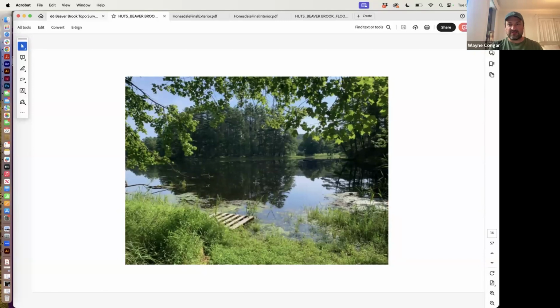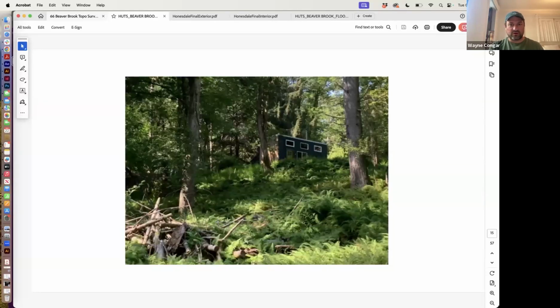And down at the, I don't know what they call this body of water, the Beaver Brook Lake, or I'm not sure if it's still the Beaver Brook, but down at the water, they had started to build out. This is like a little pallet dock, but they started to build a little kayak launch for themselves and a way to utilize the body of water. And then looking back up at the tiny home.